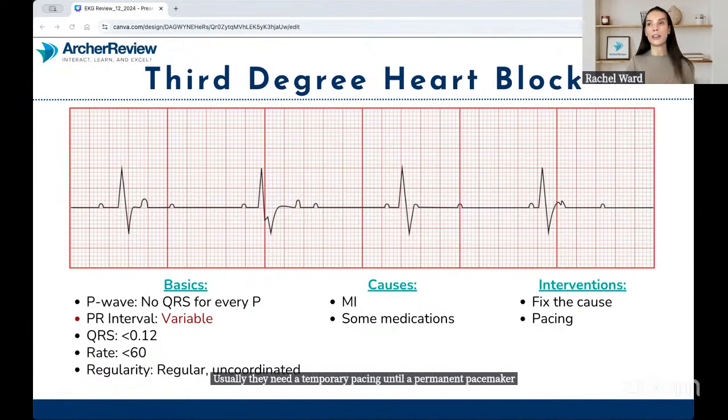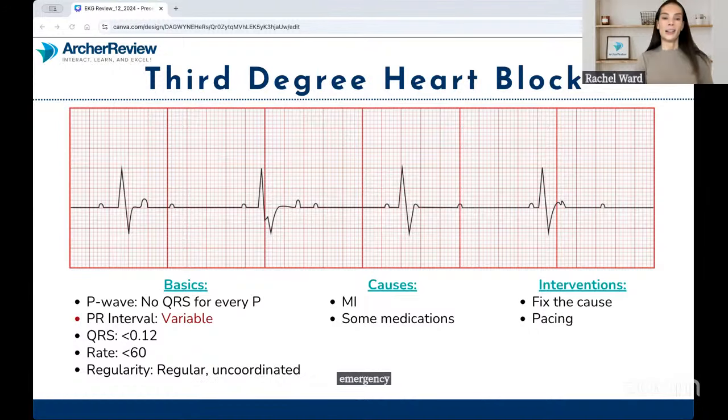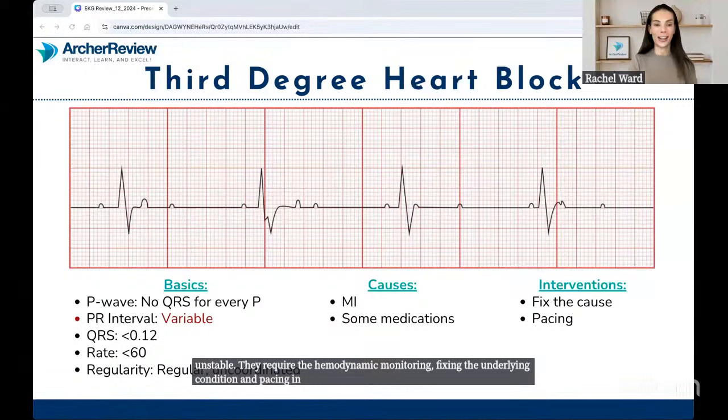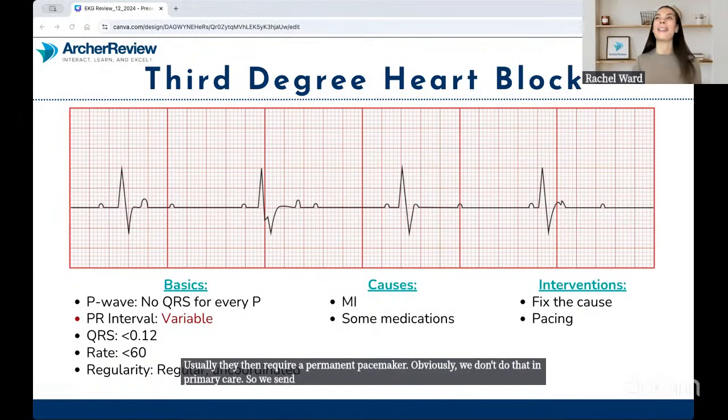So if we're ever seeing third degree heart block, or any sort of question of third degree heart block, emergency room. These patients, again, are very unstable. They require hemodynamic monitoring, fixing the underlying condition, and pacing in the meantime so they don't go into cardiac arrest. Usually they then require a permanent pacemaker. Obviously, we don't do that in primary care, so we send them out to the emergency room and then they're handled by the cardiac team.